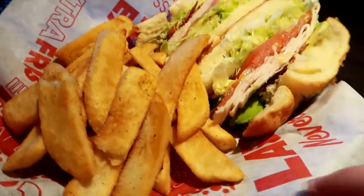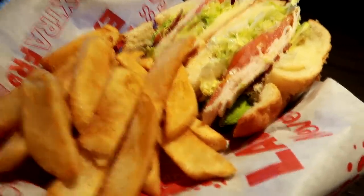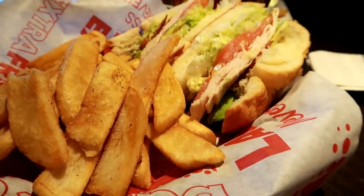So my mom and I went to lunch at Red Robin because she had a gift card. I had this turkey, bacon, lettuce, tomato, and avocado sandwich on a croissant, and my mom actually had a turkey burger.